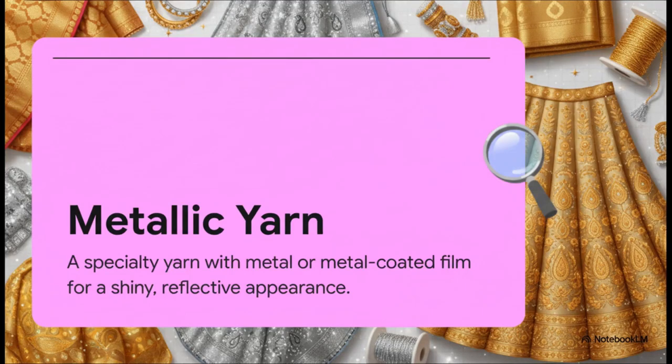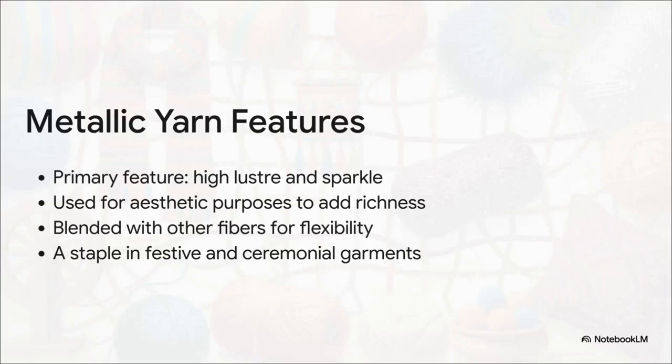Okay, now for a yarn that's all about the party. Let's talk about metallic yarn. I mean, the whole point of this yarn is that high wattage sparkle and shine, right? It's all about adding richness and a touch of luxury. And you'll almost always find it blended with other fibers, so it's still flexible and comfy to wear. It's an absolute staple in festive and ceremonial clothes. Think beautiful saris, langas. It's what gives them that incredible celebratory glow.